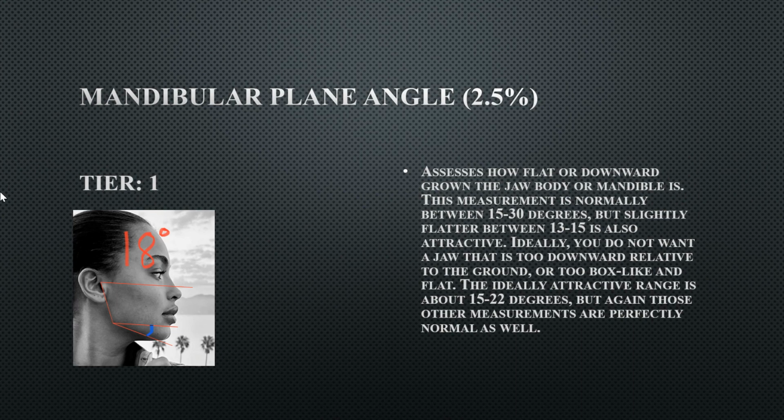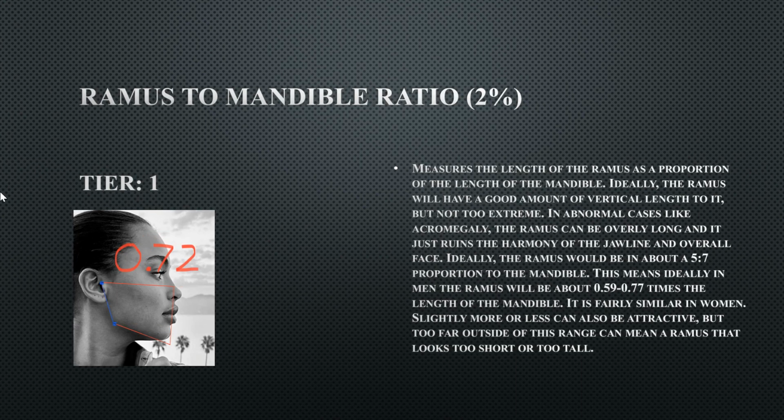So preferably you want your mandible to be somewhat steep, but not too steep. You kind of want it to be parallel with the ground, and hers is kind of parallel with the ground, so that is perfect. Her ramus to mandible ratio is 0.72, so her ramus is 72% of her mandible, and that is perfectly fine. But this also tells me that she does have a very long ramus.